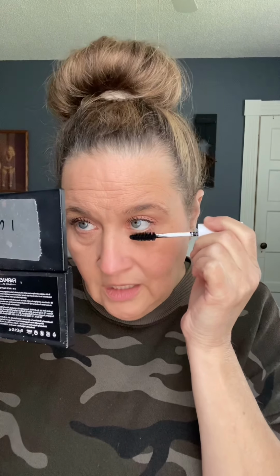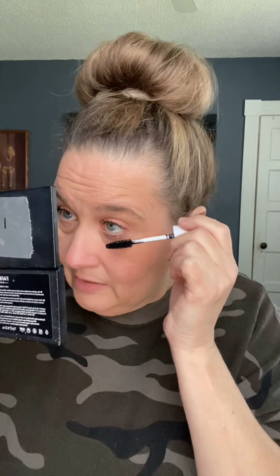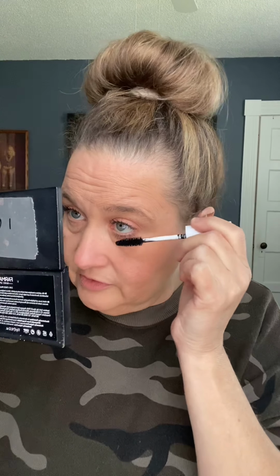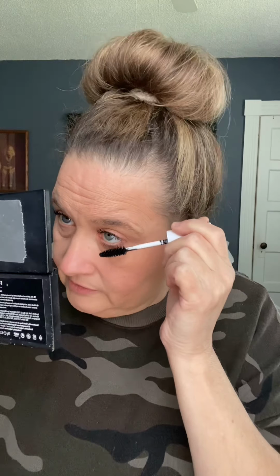So that's always good. And I will show you what that serum looks like when I am done. I have it right next to me in my drawer. So I'm just putting a little bit of mascara underneath.